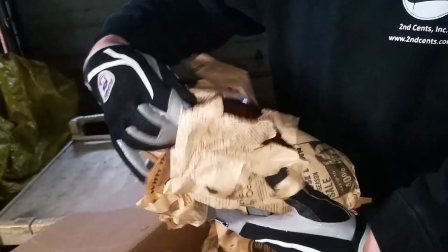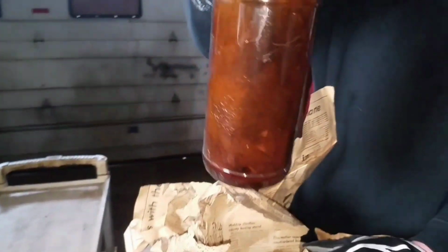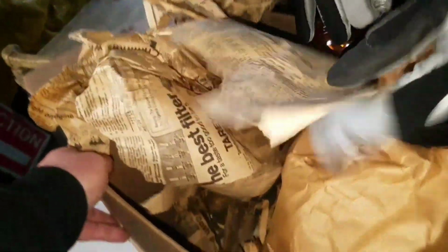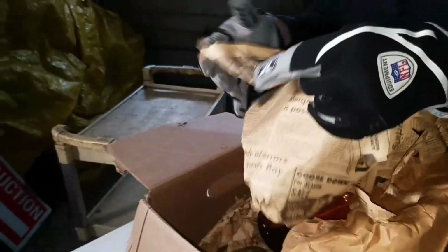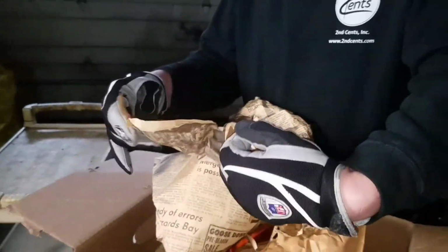Look at this. Oh man. Too bad it wasn't full, it'd probably be worth more money. Some Clorox bleach. Really? That's pretty cool. So like I said, this paper's probably wrapped up. The last paper is wrapped up 1980. Let's see this one. Gotta be able to find the top. It's kind of ripped up a little bit. 1980. Nice.